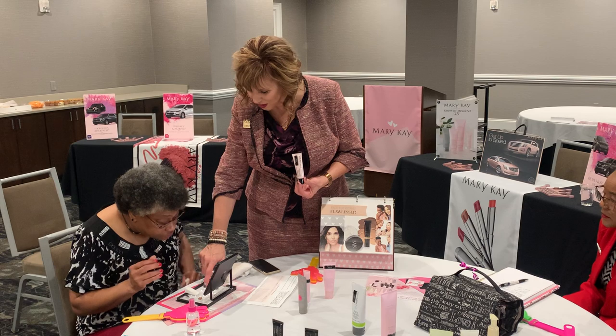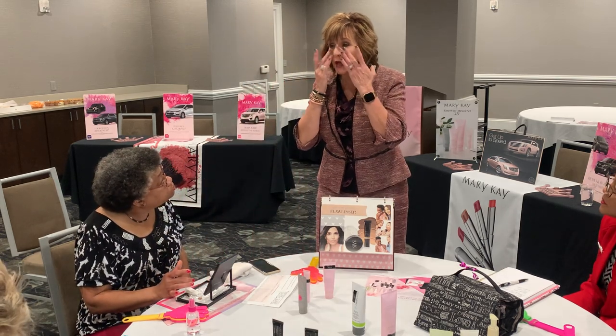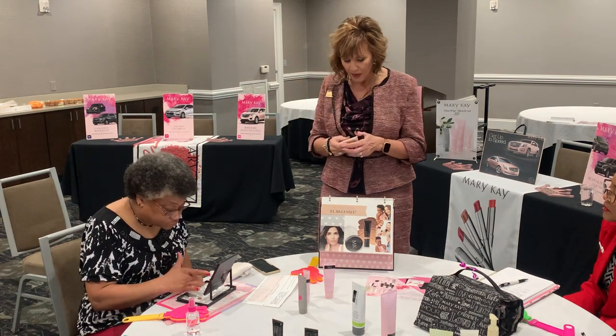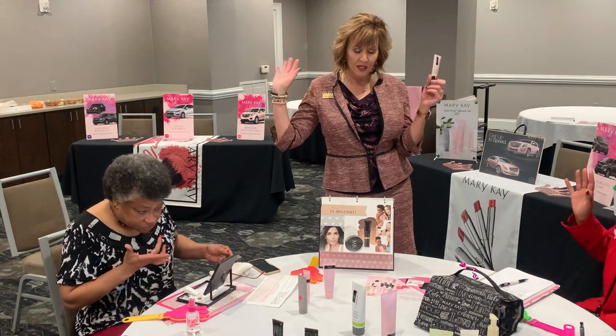This is our foundation primer right here. Like, you almost can't see it. I want you to take it, and I want you to smooth it on your nose and on your cheeks and on your chin and just kind of blend it up and out. Okay? So the foundation primer is a favorite in Mary Kay. How many of y'all use primer?